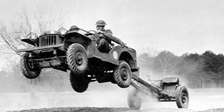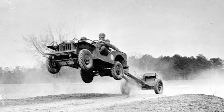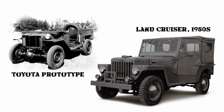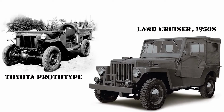When the Japanese Imperial Army invaded the Philippines, they discovered a Bantam BRC-60 Mark II reconnaissance car. They were so impressed with the design that they sent it to Japan so that Toyota could reverse engineer it. After the war, Toyota even used Jeep in its advertising, until a less than friendly call from attorneys convinced it to change to Land Cruiser.